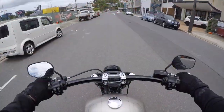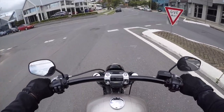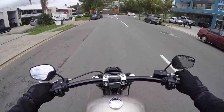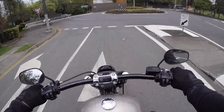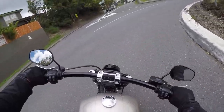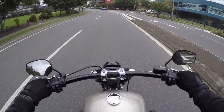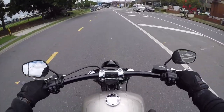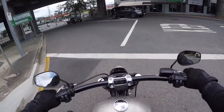Off for a spin on a brand new 2018 Harley-Davidson Breakout. Oh dear, it's got some pull. Oh, that's nice. All the fight that used to be on the previous model Breakouts riding around that 240 section rear tire seems to have disappeared. Brakes have got a lovely feel to them.